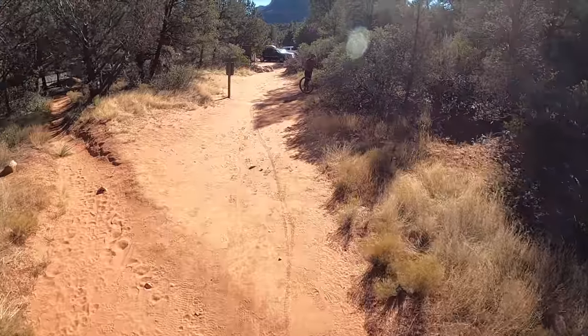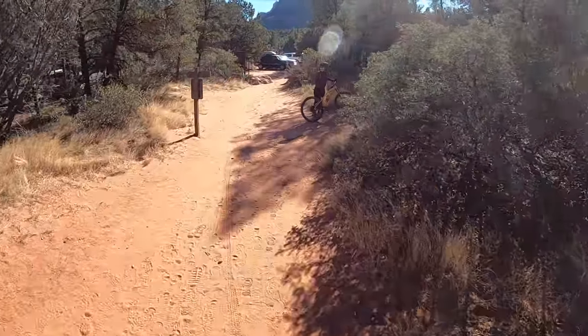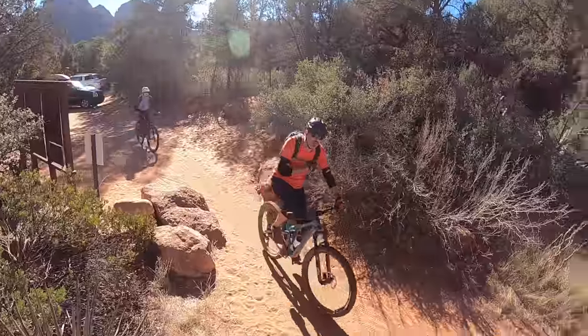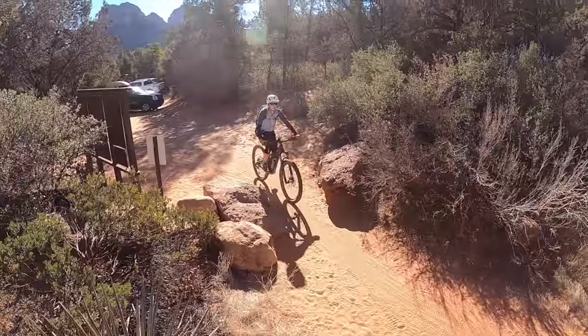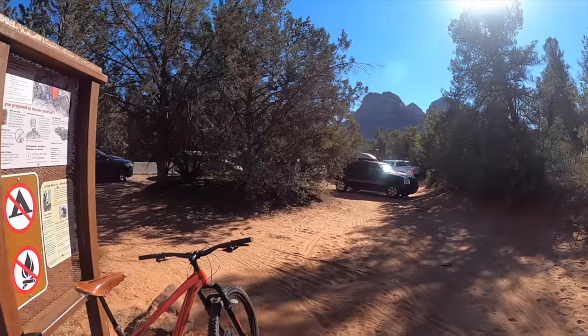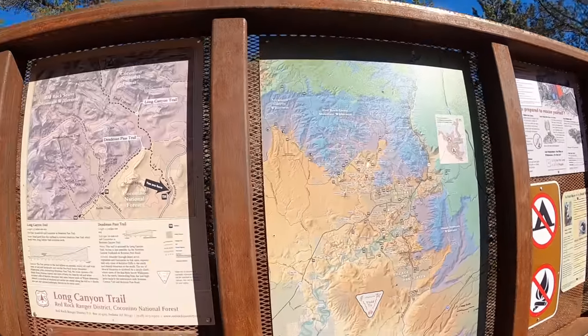Bottom of Long Canyon Trail, and then we're gonna take a right onto Mescal. There's like this parking lot right here. Must be a good trail. That's a good sign. All right, so there's the parking lot right here for the Mescal. So I guess you can just come do the Mescal.